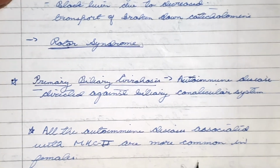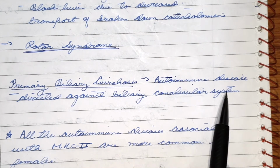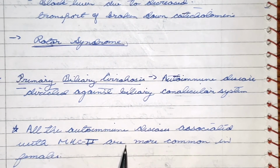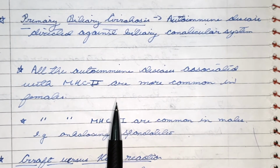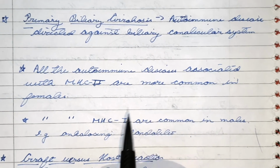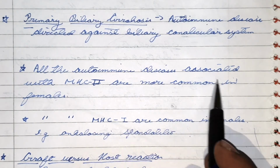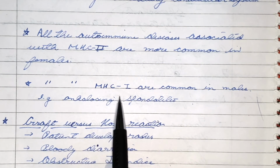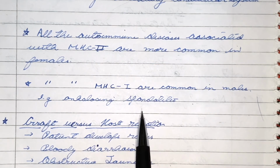Now, primary biliary cirrhosis is an autoimmune disease directed against the biliary canalicular system. So it destroys the biliary canalicular system, because of which conjugated bilirubin cannot go into the extrahepatic biliary system. Now, some important facts every medical aspirant or doctor should know is that all the autoimmune diseases associated with MHC class 2 are more common in females, and all the autoimmune diseases associated with MHC class 1 are common in males. For example, ankylosing spondylitis.